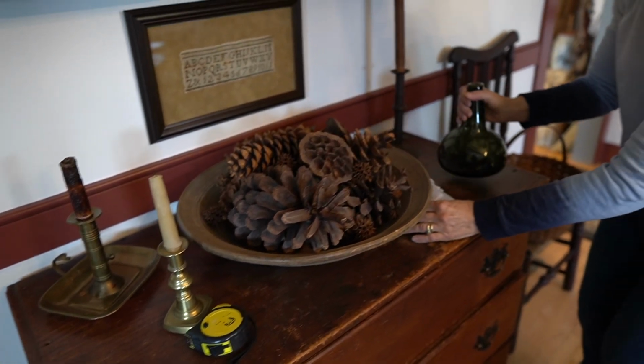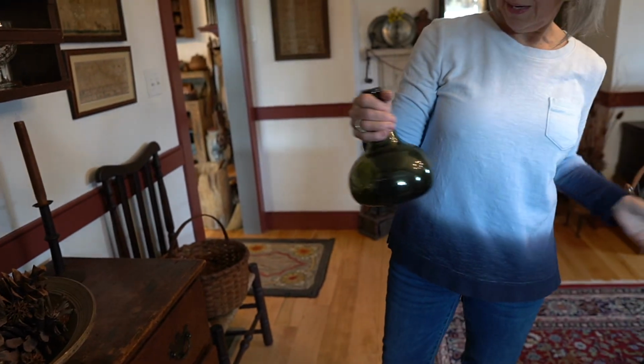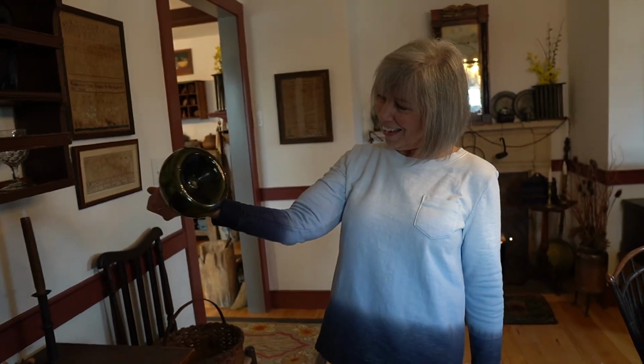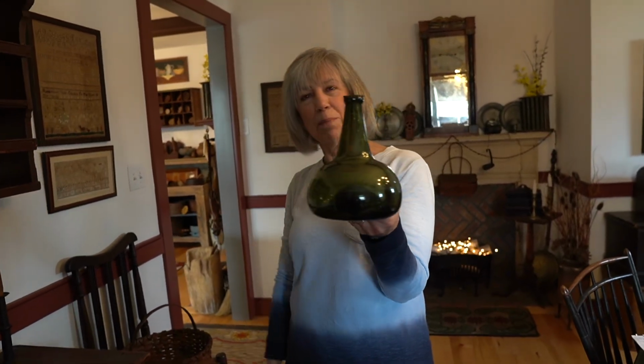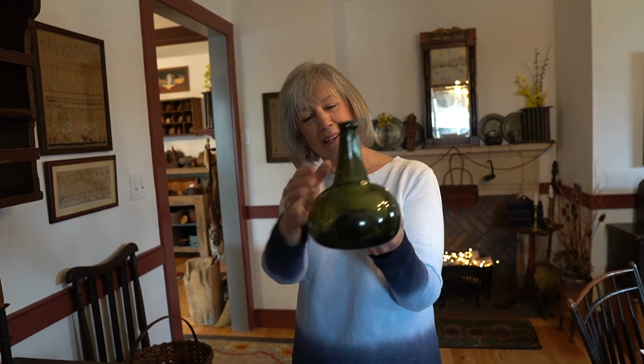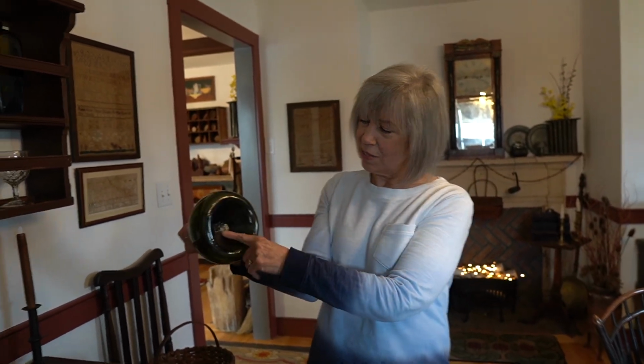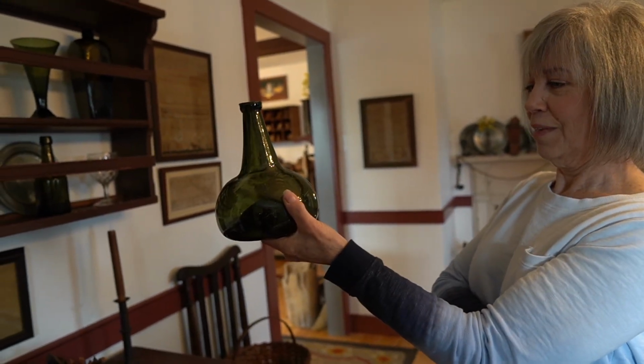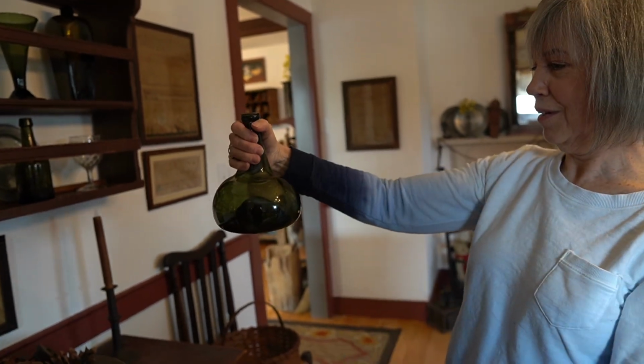So this is a green onion bottle. Can't you just see someone? It's full of wine. That's what they put in it. Why do they call it onion? Maybe it's the shape of it. And then you can see the interesting pontil on the bottom. Love that. You can see someone just fill it up.